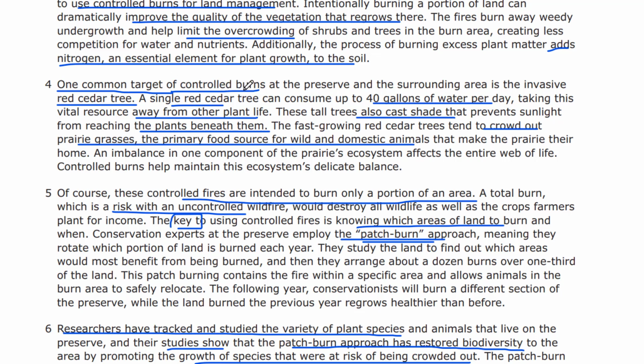One common target of controlled burns in paragraph 4 is the red cedar tree. So a single red cedar tree consumes 40 gallons of water. It takes it away from other plant life. It casts shade, which destroys the plants beneath them. And it's a fast-growing, kind of an invasive plant. It crowds out prairie grasses, the primary food source for wild and domestic animals. It crowds out the prairie grass, and that is the food for the animals, okay? So we learn about controlled burns as a way to get rid of or limit this invasive tree. That's one benefit.